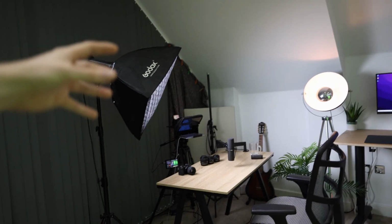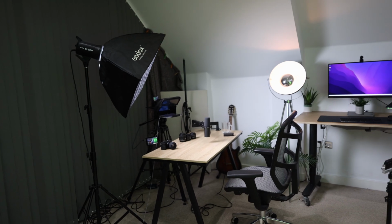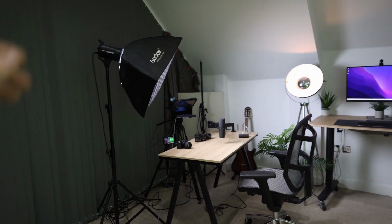And now, yes, of course, you can get one of those huge softbox domes and they make the light look even better, but I'm used to working in these small spaces, so a smaller softbox, perfect.